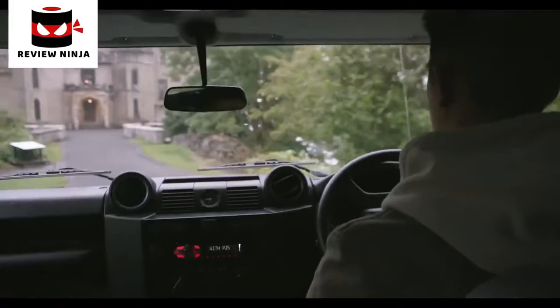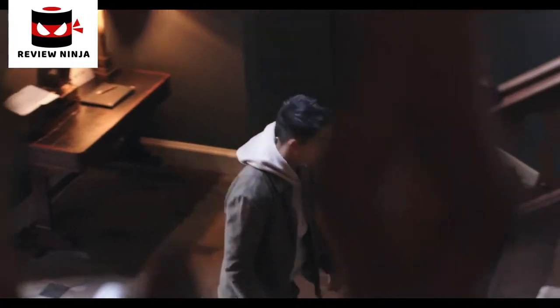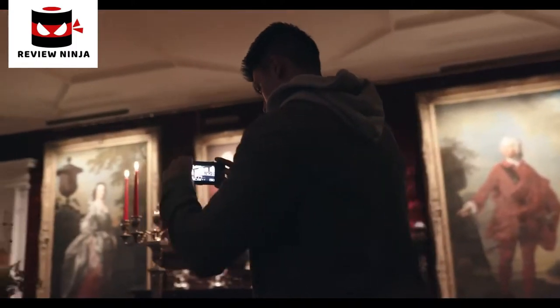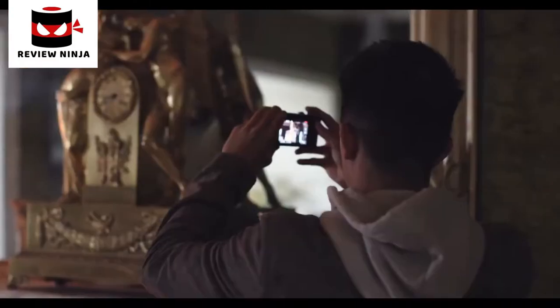Alright, next stop, time for this amazing castle and testing out the low light capabilities on the G7X Mark III. They've kindly given us access after hours to explore all of the rooms, and the sun's getting pretty low, so we're going to bump the ISO up to 3200, keep the aperture quite low to around 1.8, and let's see what we can find.